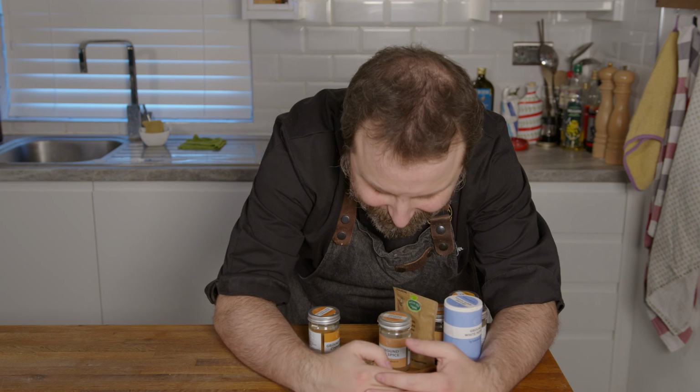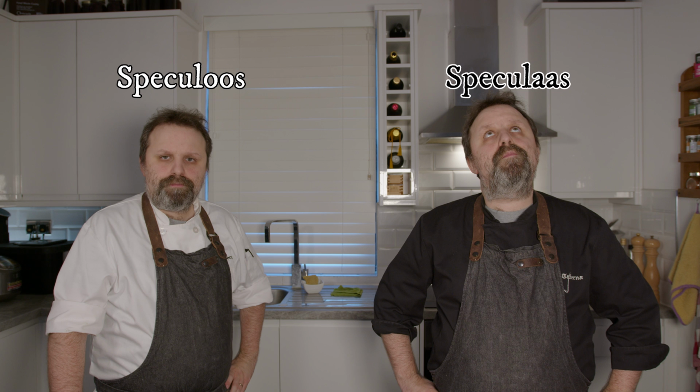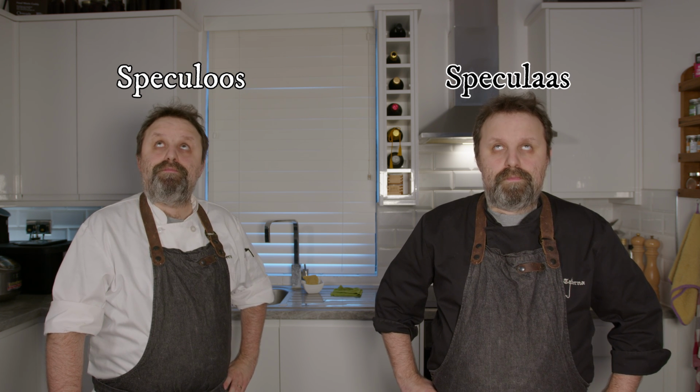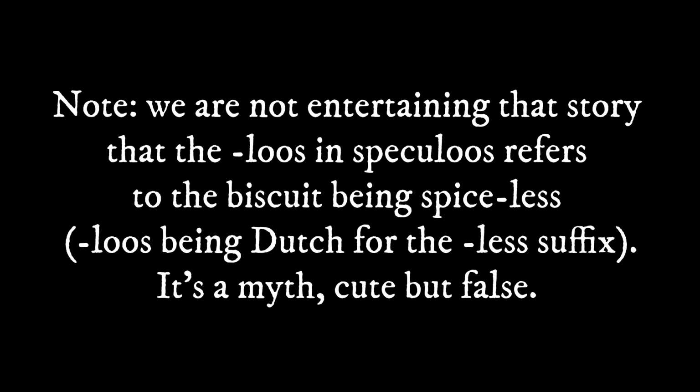As far as we can tell, there seem to be three things used to separate speculaas and speculoos: the spices, the sugar and the naming. However, we found that the speculaas distinction is not exactly straightforward if you take a closer look at these three criteria. First up, the spices.